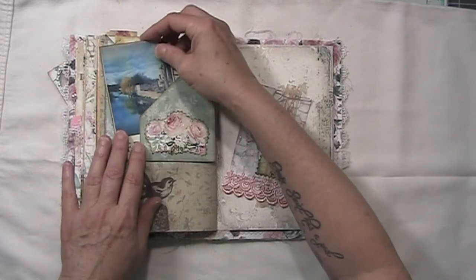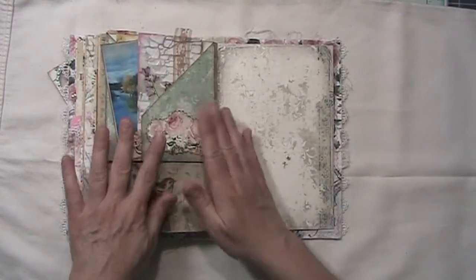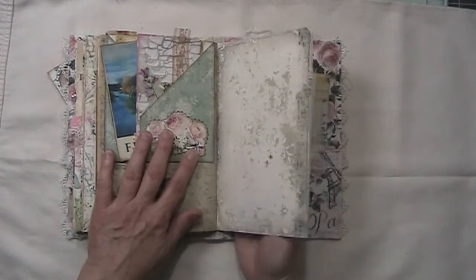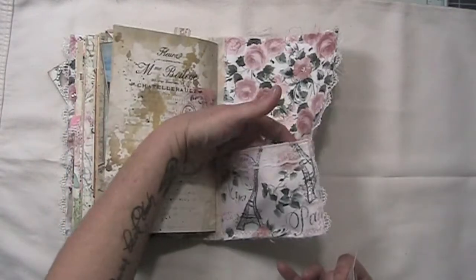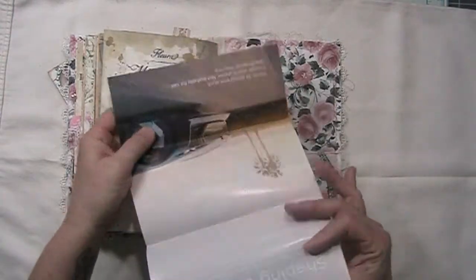I think that's probably why it took me a little bit of a moment to make, because I really wanted to do well on this one. Just absolutely so beautiful. And then that's the end here. And then there's another pocket here at the back. And this I found, I just thought this was cool.